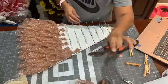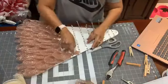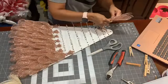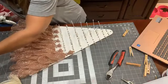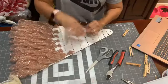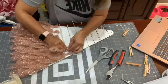They're just regular wire cutters. That's all they are. I need to get some new ones, but I haven't done it yet. This is an unusual color. This is the famous rose gold that was really popular last year. And it looks like it's going to be really popular this year because I already have orders for it.